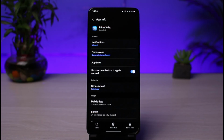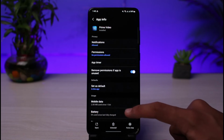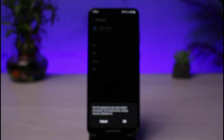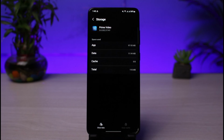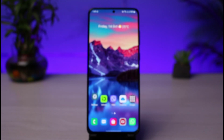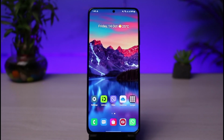It will take you to the app info page, and once you go to the app info page, just go to storage, clear the cache, clear the data, but keep in mind that when you tap on clear data, it is going to delete all of the files or videos which you've downloaded to Prime, and it is also going to sign you out of your account. So if you don't remember your credentials and if you don't want to lose your downloads, I wouldn't recommend this option. But to fix the issue, of course, you have to try either one of these solutions.